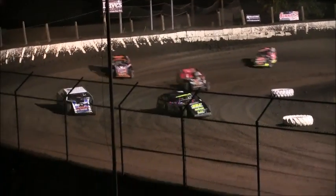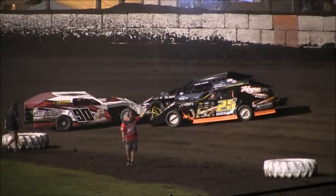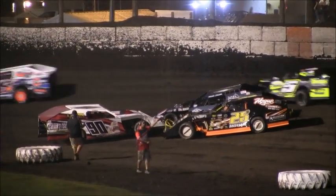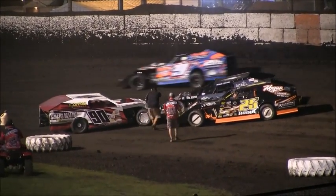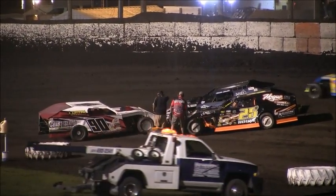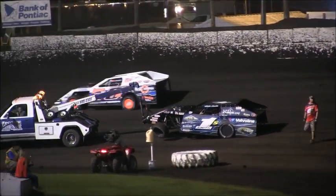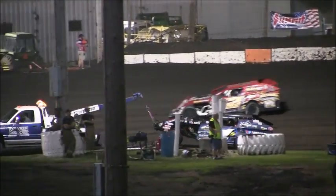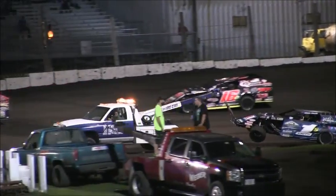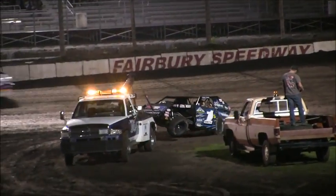So the British Columbia driver, the 90 of Jason Bolio, spinning in turns 3 and 4, brings out a caution. It looks like he collected the one of Keith Smith, that Clay City, Kentucky driver, and the 25 of Steve Hogue. Steve Hogue also involved. Just some hard luck here tonight in this heat race. And a lot about qualifying, no doubt about it. Smith started back there alongside the Bradley Jameson car.